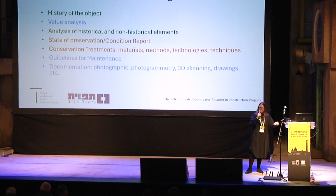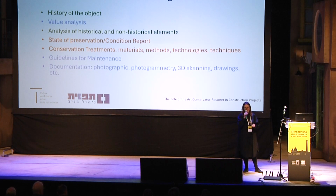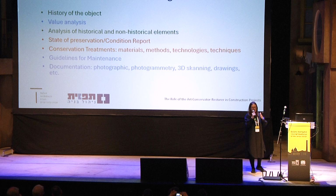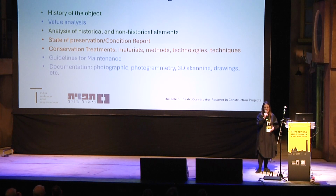Now we don't get a permit without conservation program. In Poland, there's no permit without conservation program. You cannot move forward. These things have to be analyzed, researched, and decided at the stage of planning.